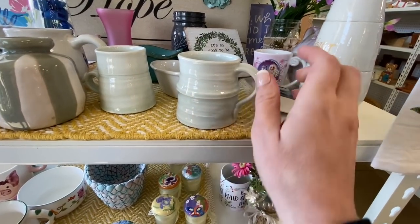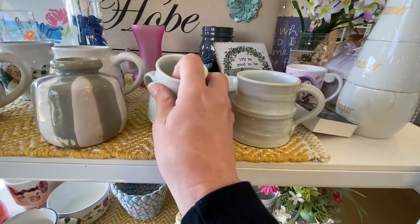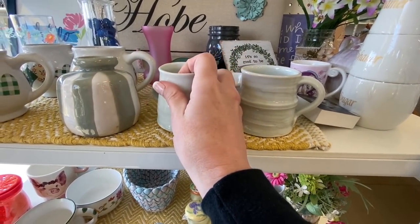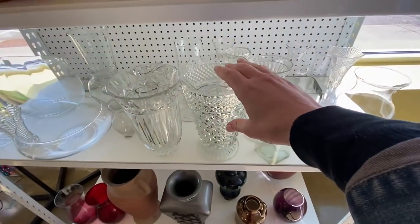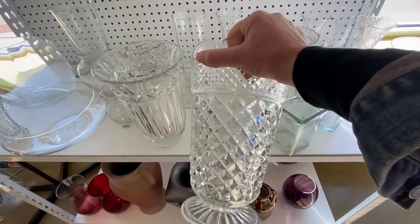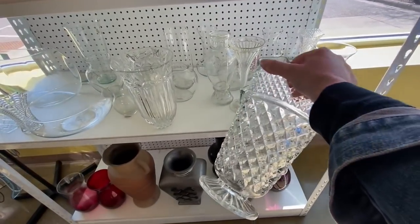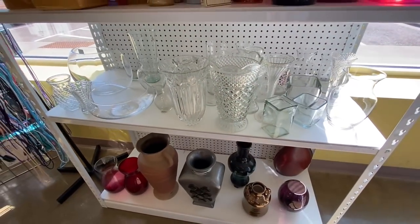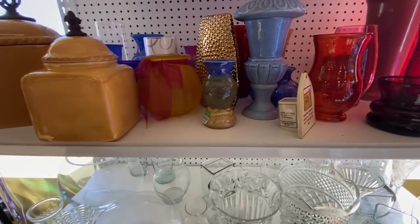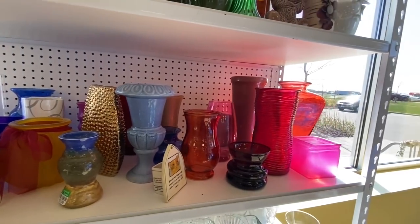And these two little handmade pieces I thought were darling. They were like ombre gray and white. They were so pretty. And here I was lucky enough to find a Wexford vase. I did not pick it up because I use my milk glass vases as well as my ironstone pitchers for my florals. So I left this one behind.